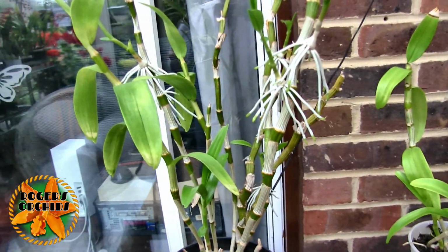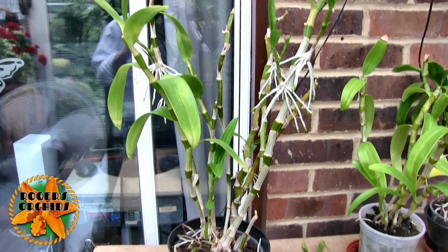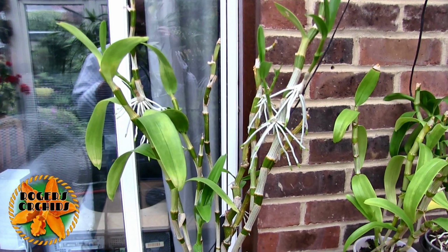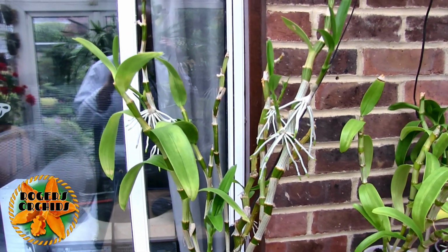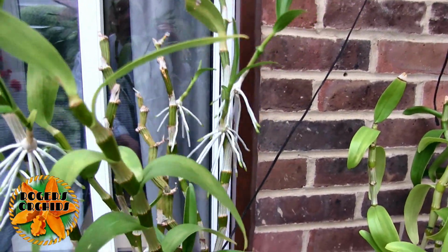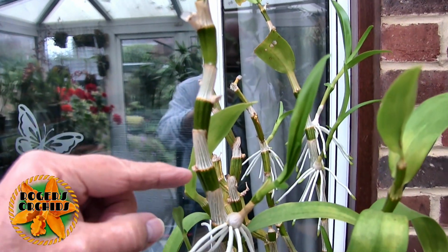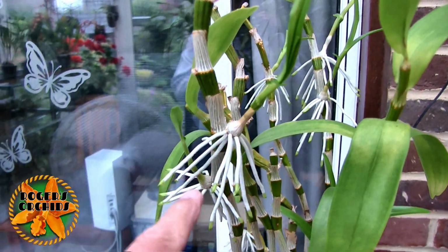Now, while this one's chucking out kikis, like it is, it's unlikely to produce any blooms. And if somebody can give me a definitive answer as to why a plant that's bloomed happily suddenly decides to chuck out kikis, I'd appreciate it, because I've never found anybody that's given me a satisfactory answer yet. But this is producing kikis on a cane that has bloomed. This cane has bloomed quite nicely down to here. And now below that, it's produced 2 kikis.